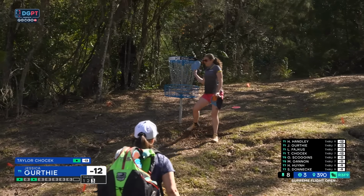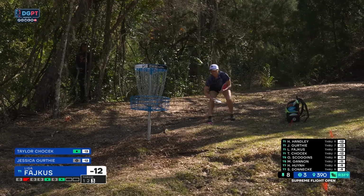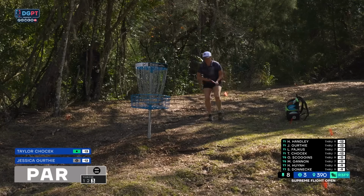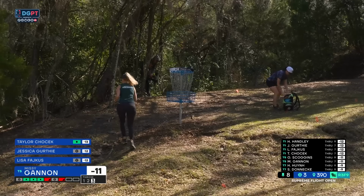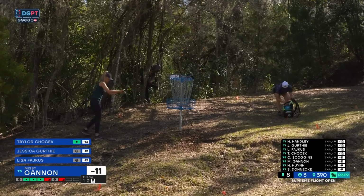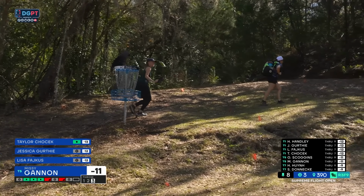God, look how close it is over there. This is crazy. Holland in the tie for the lead right now. Owen Scoggins from Chase Card also in that second place. Tie for 5th with all the ties. I mean, only 3 strokes separating the top 8. It's crazy. 10 holes to go.